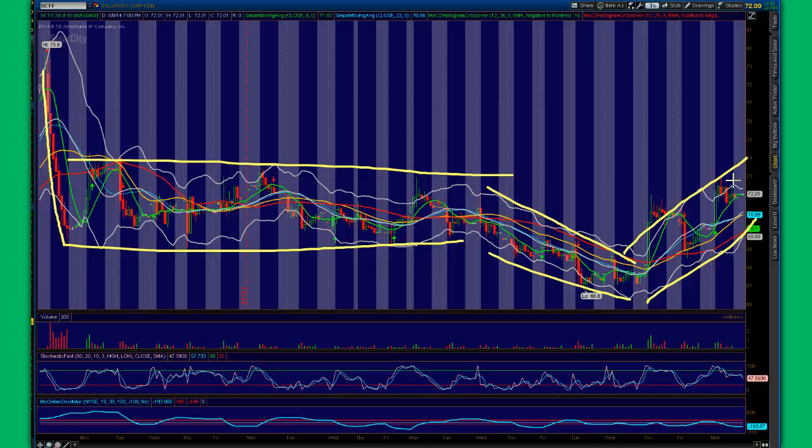Okay, so it might pull back a little bit towards the 70 level again, but I believe that it moves sideways like it did here for almost 2 weeks, and then attempts to go straight up to 79 or so. So that's basically it. At this point, we don't have that much of a big price mover here.